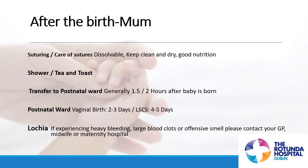If you have an epidural, you'll be completely comfortable when we're performing these sutures. If you don't have an epidural, we'll administer some local anaesthetic so that the area is completely numb before we perform any suturing.